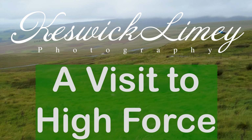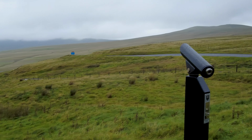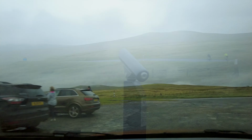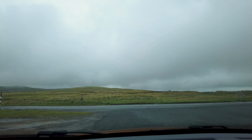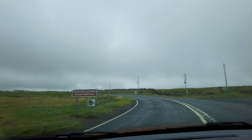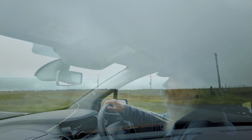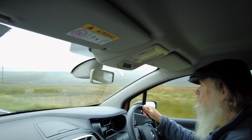Well, good afternoon, and we're out for another photo shoot. This will be mainly driving. We've just come over Hartside from Penrith. We're on our way to Alston at the moment, and then from Alston we're going to go down the Tees Valley and eventually end up at High Force. So High Force will be the main area to capture images.